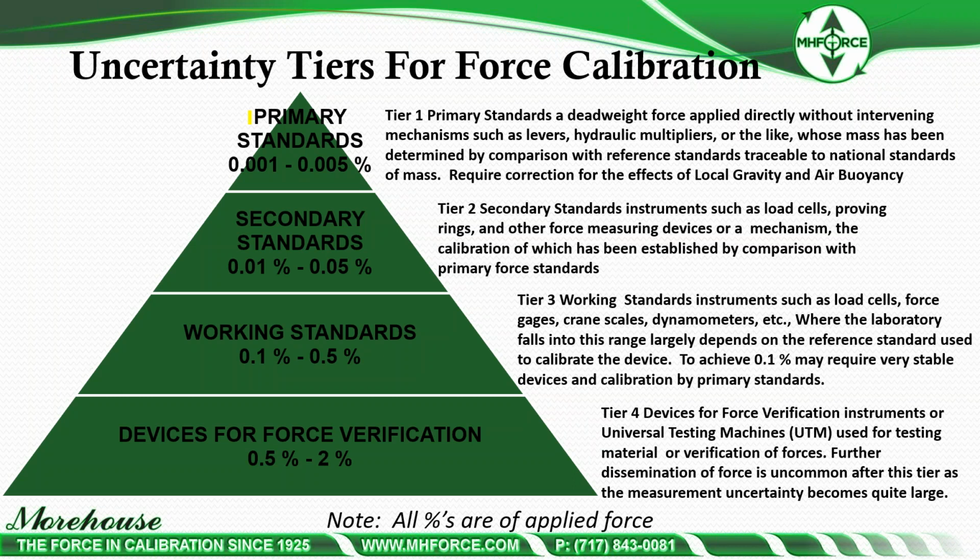And then the third tier are the working standards, devices such as load cells, force gauges, crane scales, and dynamometers. Where the laboratory falls into this range largely depends on the reference standard used to calibrate the device. If I want to calibrate to 0.1%, I need a really good reference standard. But if my reference standards are not too good, maybe 0.05%, it may be more difficult to get 0.1%. So you need to do the proper uncertainty calculations and figure out what type of reference standards you need to meet your uncertainty requirements.